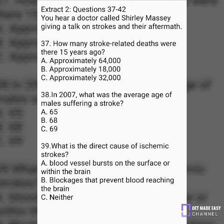Stroke is the 4th highest killer of people in the UK, and there are 2 main types of strokes. The first is ischemic strokes, which account for 85% of all strokes in the UK. This is caused by blockages that prevent blood reaching the brain, and the impact of this means that brain cells can be severely damaged. The second major type of stroke is a hemorrhagic stroke, which occurs when a blood vessel bursts within or on the surface of the brain.